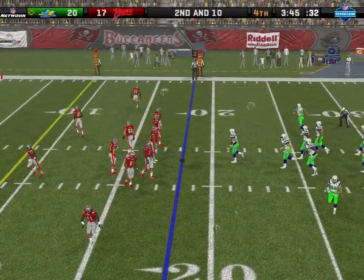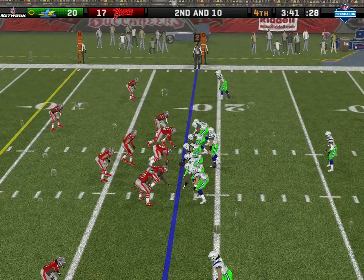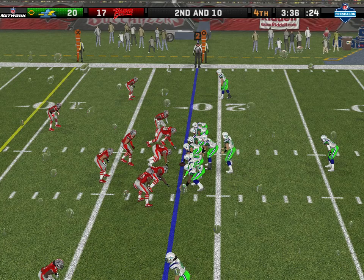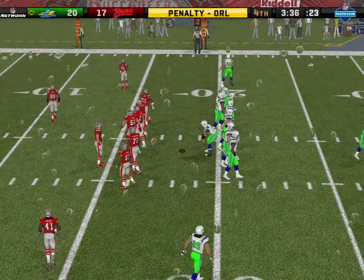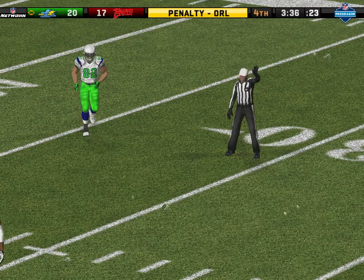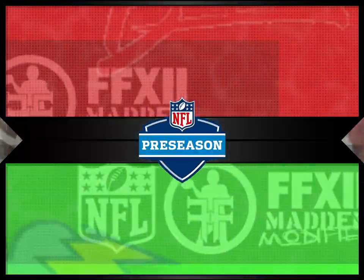Come on! Let's go! Bring it up. Number 80 goes in motion. They'll blow this play dead because there appears to have been early movement. False start on the offense. Number 82, still second down. Moved a little early there.